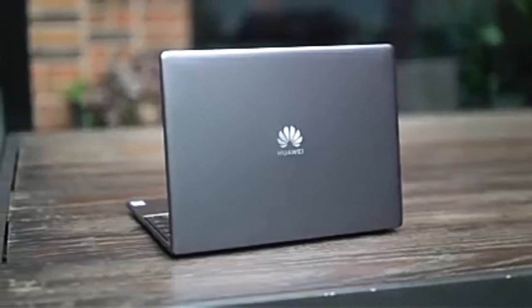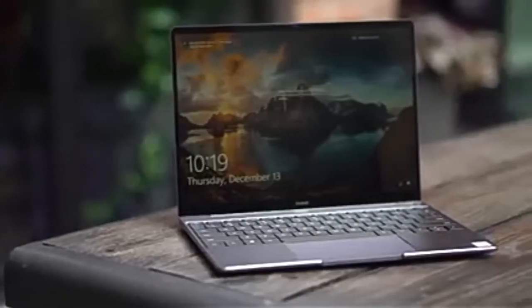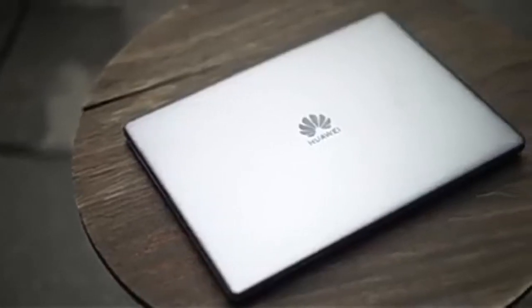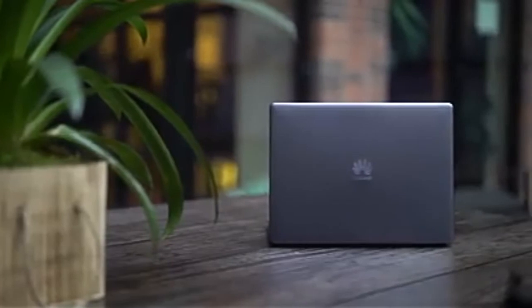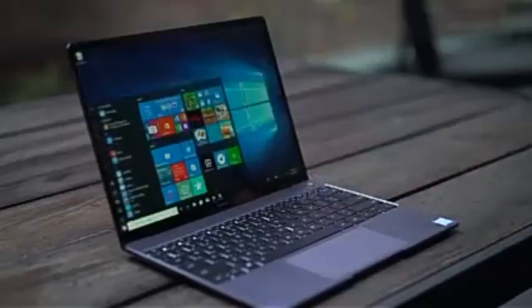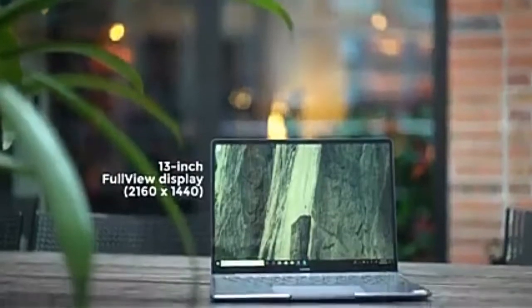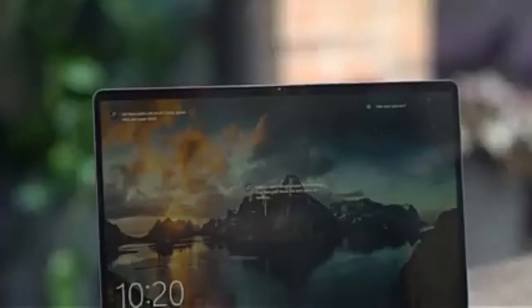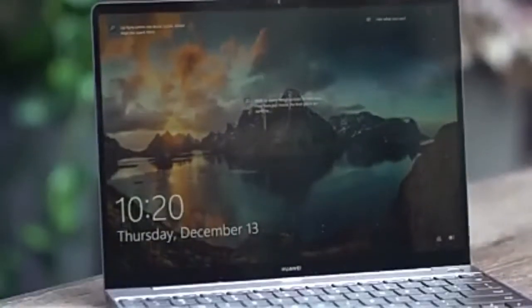This is the new MateBook 13. Just like its more premium brother, it looks great on the outside with a glossy aluminum finish, curved edges, and chamfers. It's designed to feel soft, but withstand scuffs and scratches. When you open the laptop, the first thing that stands out is its display, with its more traditional 3:2 aspect ratio, giving you more vertical screen real estate.